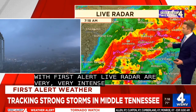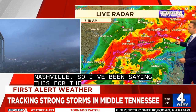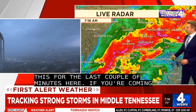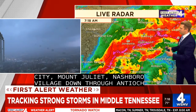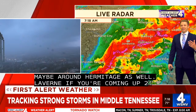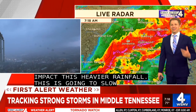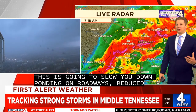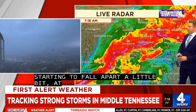So I've been saying this for the last couple of minutes here. If you're coming in from the east side of the city, Mount Juliet, Nashboro Village, down through Antioch, maybe around Hermitage as well, Lavergne, if you're coming up 24 west on I-40, you're going to impact this heavier rainfall. This is going to slow you down. Ponding on roadways, reduced visibility, the lightning starting to fall apart a little bit. At least that tells us that these storms are weakening, but still enough to cause some problems for the morning commute.